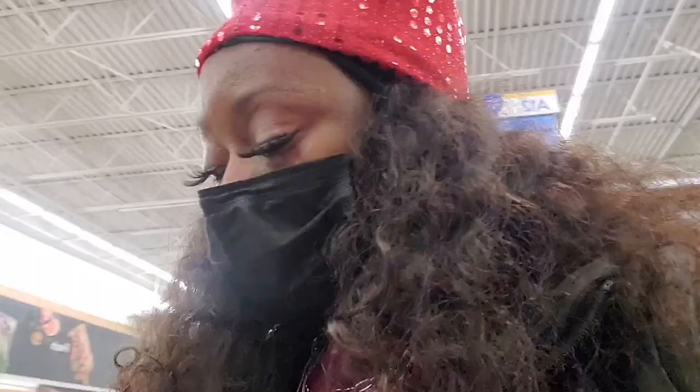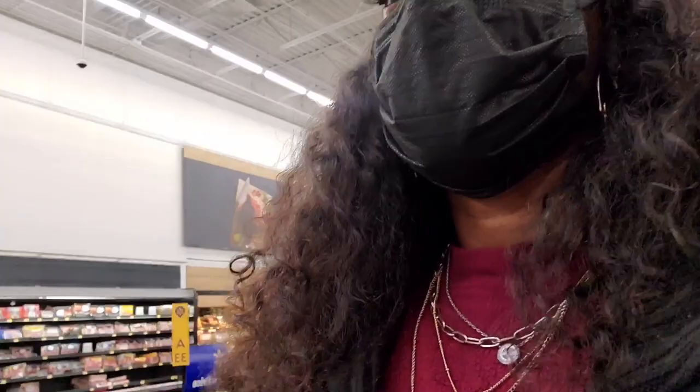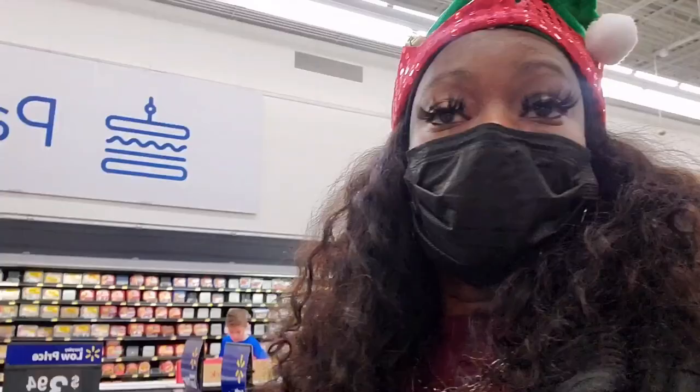It's gonna go like this. Perfection is sugar. Boom. Okay. What else I need? Okay. Unsalted butter, y'all. 7 eggs. Unsalted butter. And eggs.